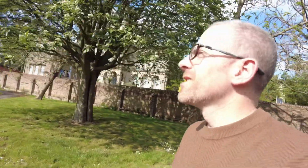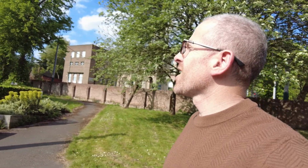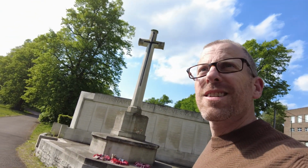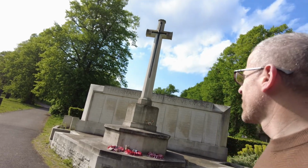All right, so we made it. We're at the cemetery where there's even Commonwealth war graves. And this is a delightful cemetery. Look at that. That's awesome. You guys see the sword they have set up for the cross? Of course you do. You're not blind.